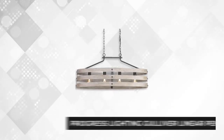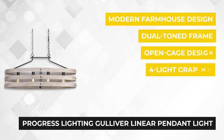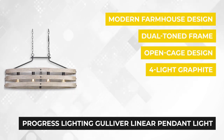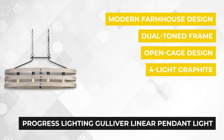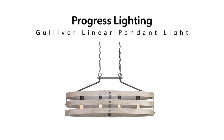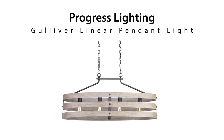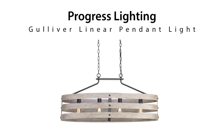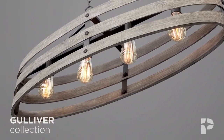The fourth item on our list is the Progress Lighting Gulliver Linear Pendant Light. It features an open design, which is the Gulliver Collection's signature trademark. The 3 circular bands are wrapped together to create a country basket-like frame. The hand-painted graphite and weathered gray accents frame emulate the popular trendy design styles with mixed metal accents that complement any kind of setting.